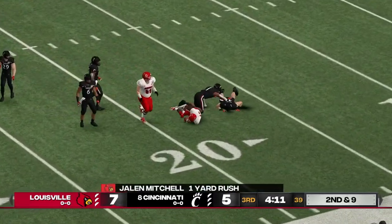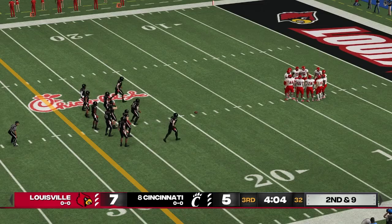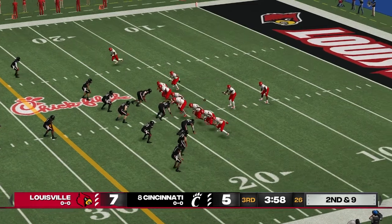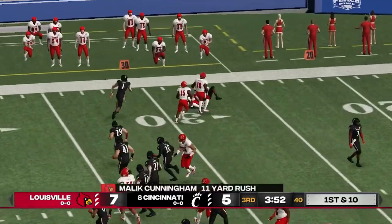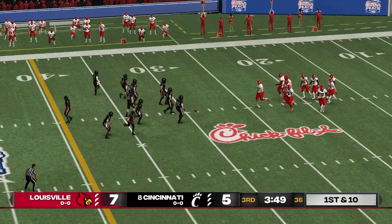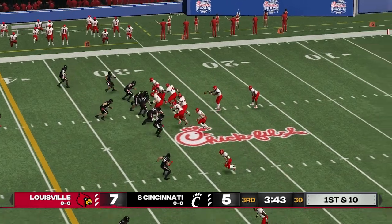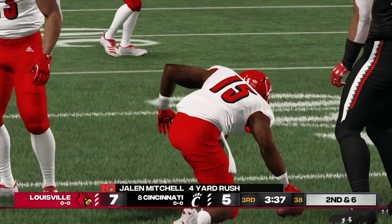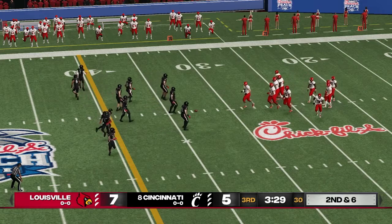Mitchell off the left side, brought down at the 19-yard line. From their own 19-yard line, it's second down. He might have a chance. He's taken down at the 29-yard line. Double tight, double tight. Three down, three down. Mike, outside after a nice pickup. Second and six coming up here. Ball on their own 33.